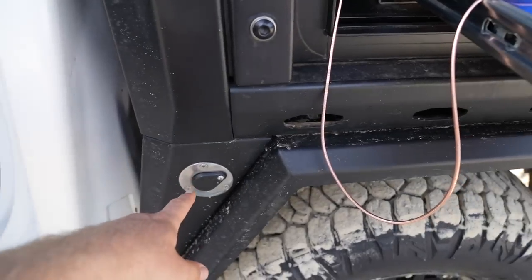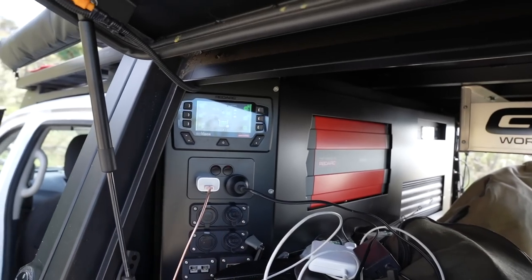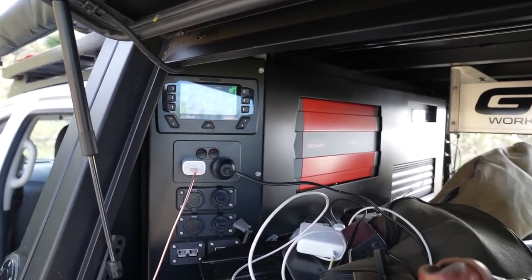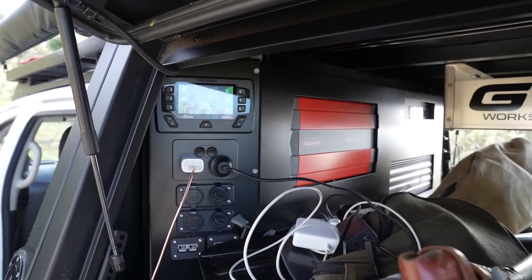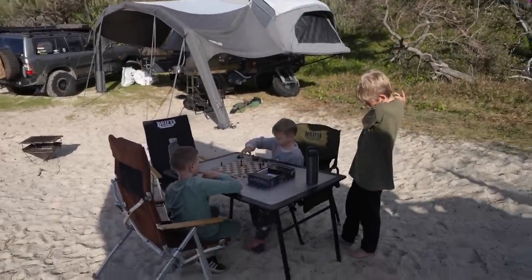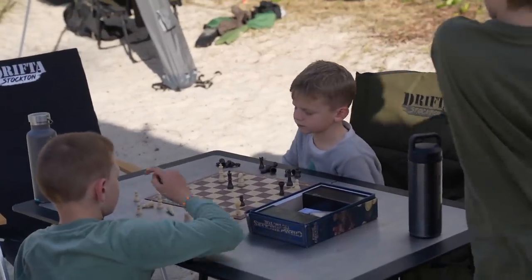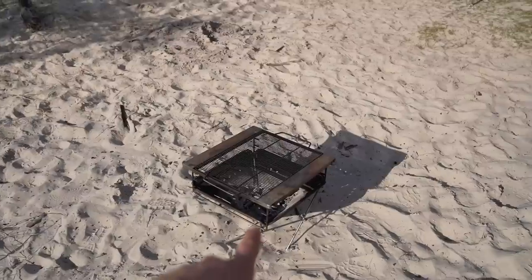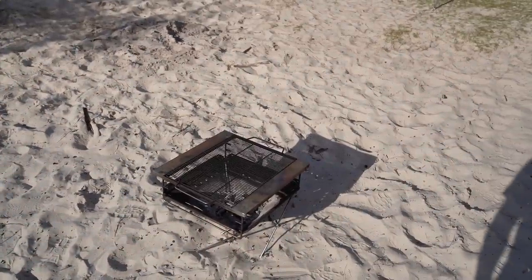That's where your water comes out down there. And you see better the dual battery system over this side. It's this one I'm using to charge all my camera gear and laptops and phones, plus lights around camp, all that sort of stuff. All our camp chairs are all the Drifter Stockton ones, a few different types. That's another one of those front runner tables. That one's off the patrol, so we got two of them. Drifter Stockton fire pit there, that's the large one.